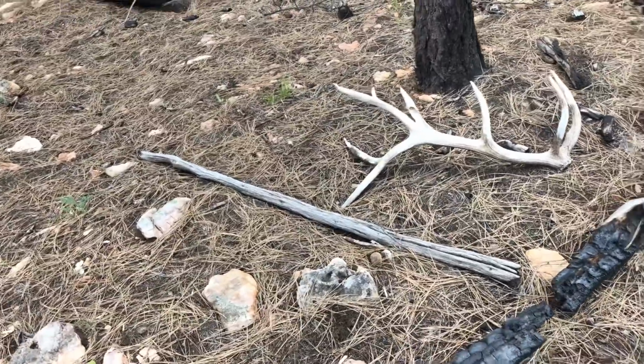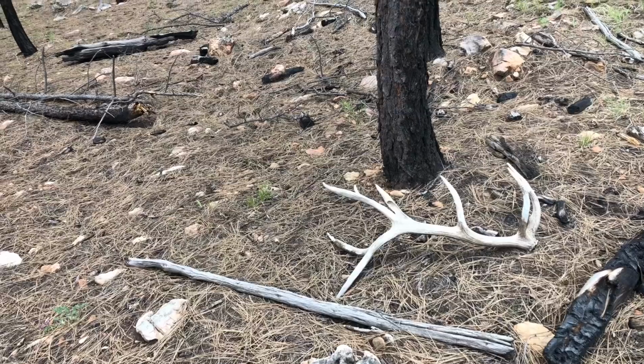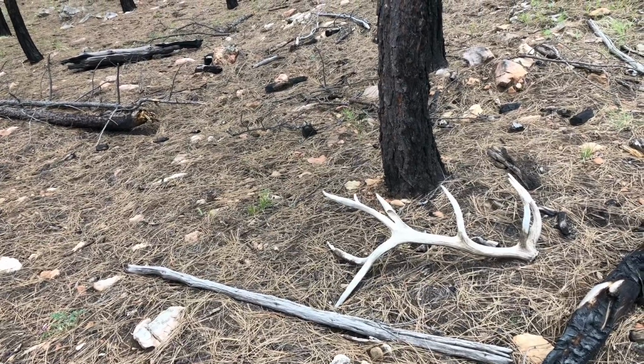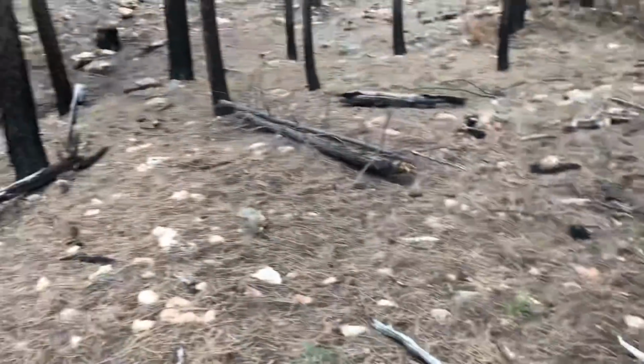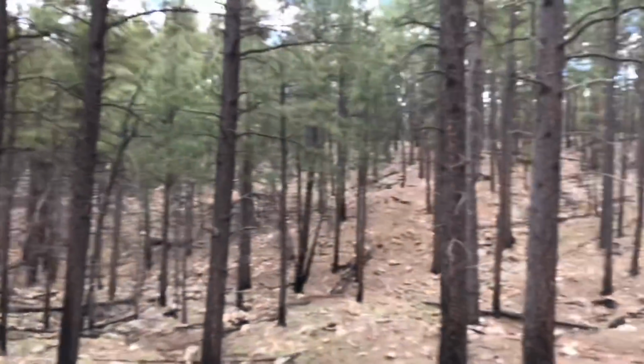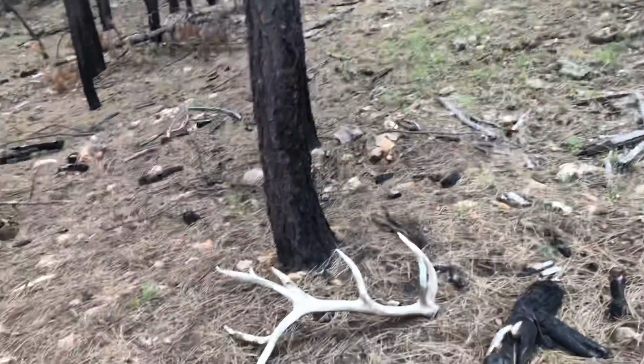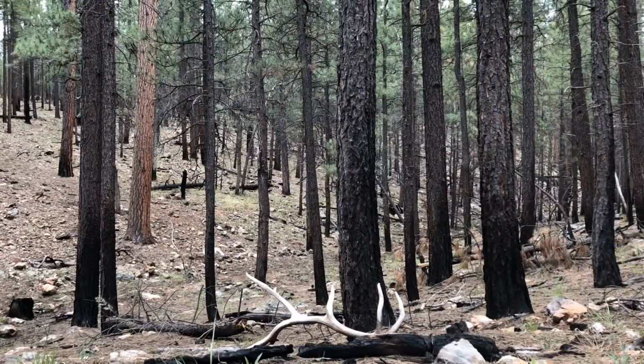Man, I'd like to find this guy's browns this year. If that bull's still alive, that's crazy. Look at that thing. Man, I may have to drop the pack, loop around in here and see where that other side is. That is freaking... All right, let's get this thing picked up.